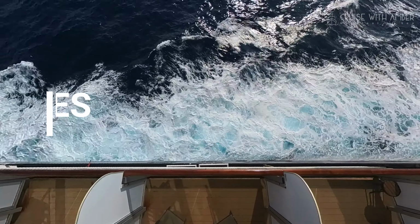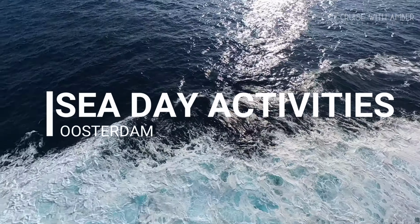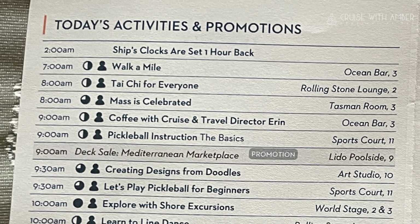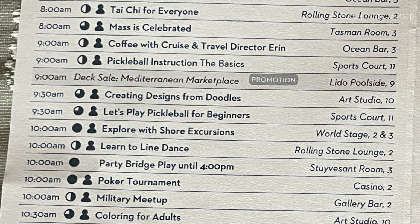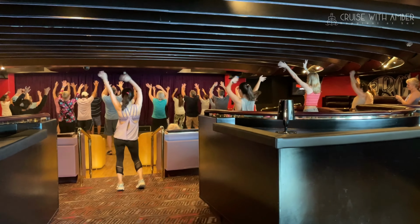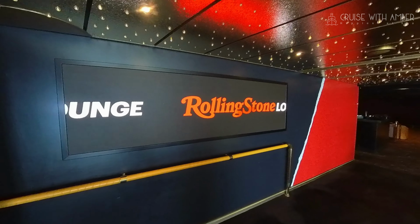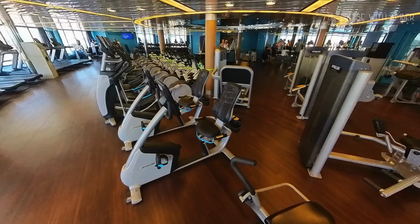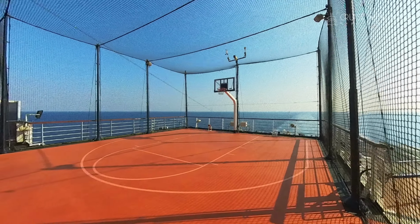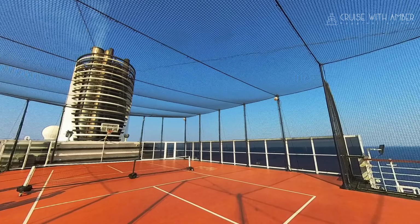So let's look at some of the sea day activities you can enjoy on Oosterdam. Each day you'll receive a daily planner, and this lists all the activities for the following day, but you can also check the Navigator app for additional options. From dance and exercise classes in the entertainment venues to working out in the gym, there's plenty to do. So if you enjoy team sports, head up to the sports court for pickleball tournaments or basketball.